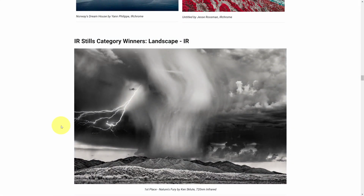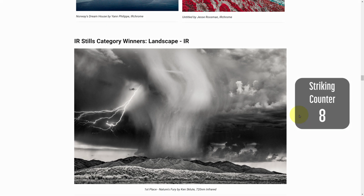Down here, we have the landscape infrared. So these are going to be landscape shots that are specific to infrared, no visible light shots. This is a 720 nanometer shot. So this would have normally captured a little bit of color, a little bit of the reds, but the subject here is so striking that I can see why just making it black and white works.